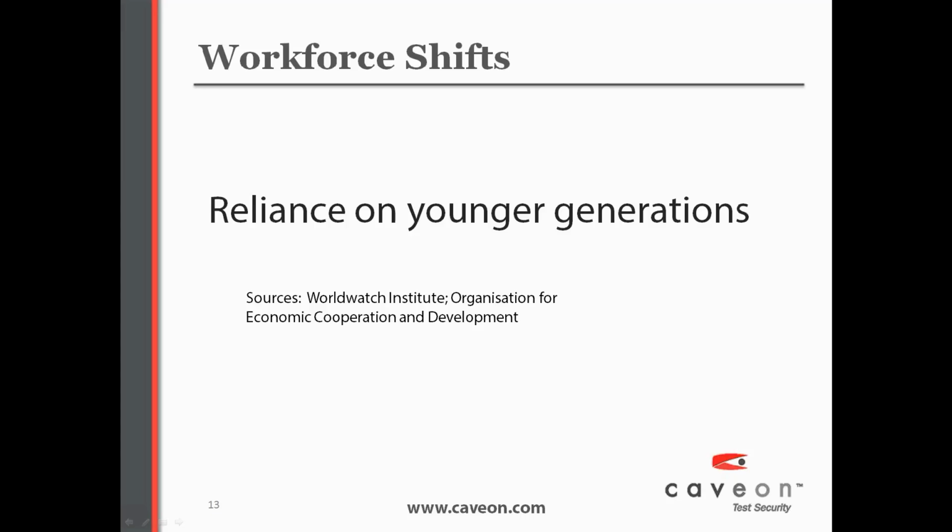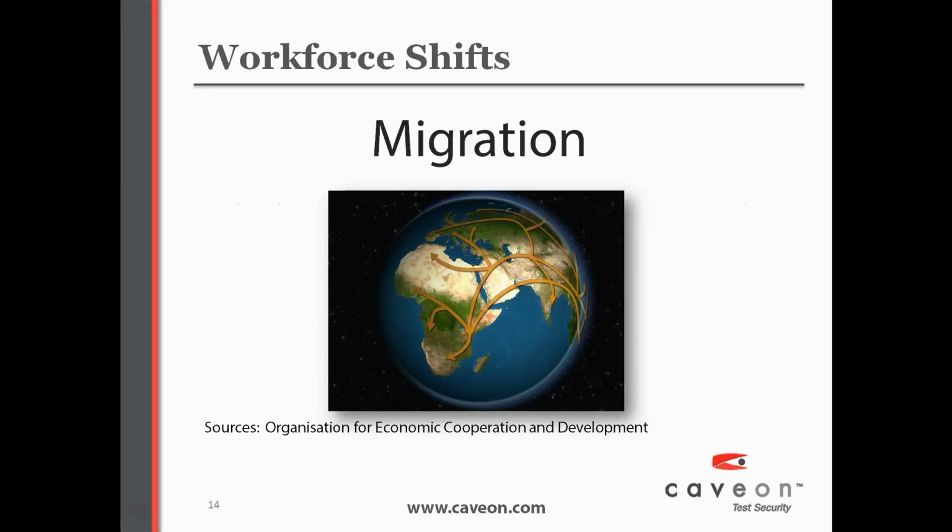Now, migration is beginning to impact this. Native-born populations are projected to slow or even shrink in some developed nations, but population growth is still projected to continue, including in the U.S., because of a growing wave of migration. So if you go to the next slide, one of the things that's projected is that net migration will be a major contributor to the population growth in high-income countries like the U.S. or Germany or the U.K.